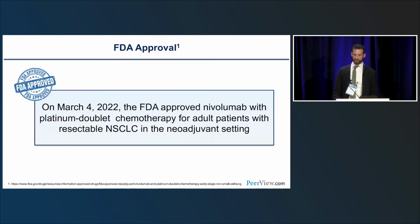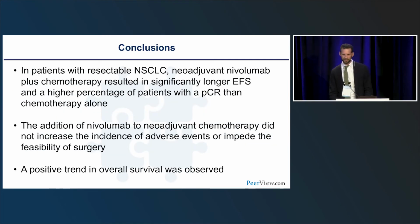This is an approved regimen here. I wish it could be approved in Canada a little quicker, but for the time being it's not, and we'll see what happens with the rest of the world. And so in terms of my conclusions, I think for patients with resectable non-small cell lung cancer, this regimen of nivolumab and chemotherapy preoperatively prolongs the EFS. To me, this is an important endpoint. It induces high rates of PCR, again, something I think is quite important.